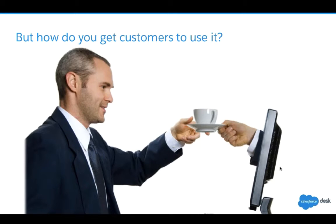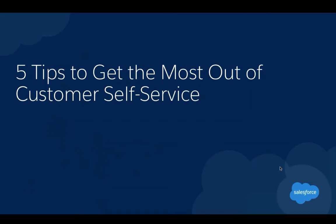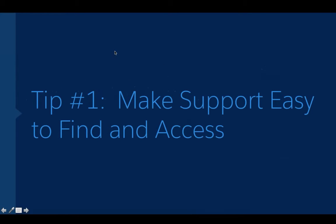So now I'm going to pass it back over to Michelle to go through 5 tips to get the most out of customer self-service. Michelle? Perfect. Thank you, Meredith. So let's start with our first tip. Make support easy to find and access.